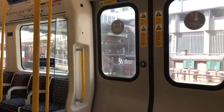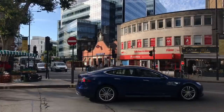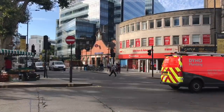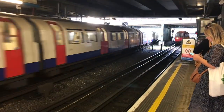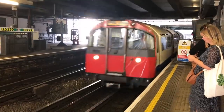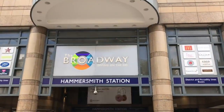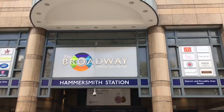You see, in the 1860s, Hammersmith was starting to expand from an agricultural village into a full-blown suburb of London, and the railways, naturally, wanted a piece of the action. Alright, let's start with the stations we know and debatably love. Hammersmith on the District and Piccadilly lines will be our first port of call.